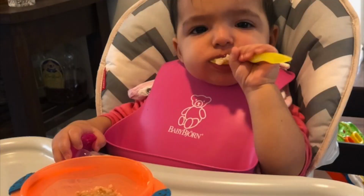Transitioning to table foods. Guys, I've been loving this whole journey of Maddie eating. It's adorable. First, it was just the purees, which she seemed to really like. Now, we've transitioned her to table foods. So, how do you do this?